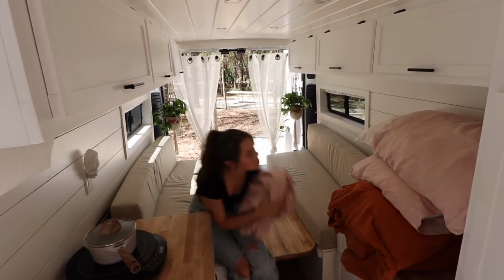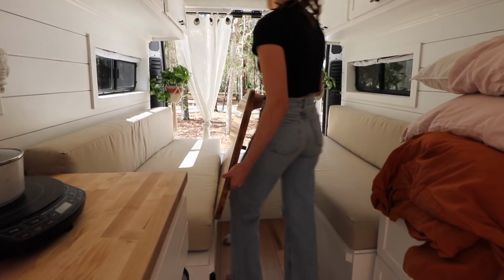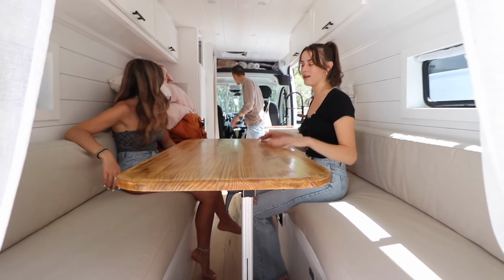This is our table right here that supports the weight of ourselves when we're laying on our bed. It just rests on these little ledges right here, but when we're ready to make it into a table, it just comes up like this. This is what our table looks like when it's all set up. We love it because we can host friends, we can have dinner here, we also love to work here.